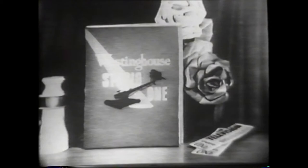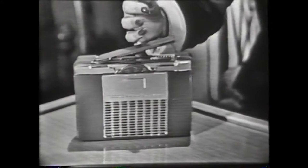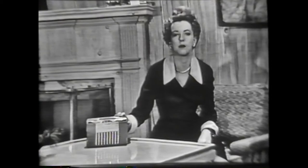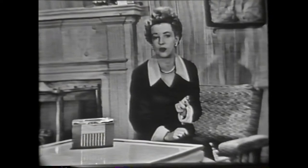Here's Betty Furness to suggest a gift with a lift. Here it is. It's so light, it practically lifts itself. It's the brand new Westinghouse personal portable radio and a lovely two-tone style in holly berry red with a chrome finish. And what's more, the A battery in this smart Westinghouse portable is just an ordinary flashlight battery. So there's no more running around looking for special batteries as you have to with other portables. You can get these flashlight batteries in most any store, and they cost only a few cents each.